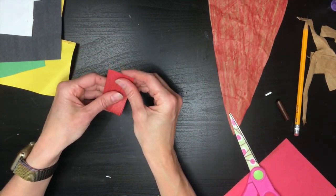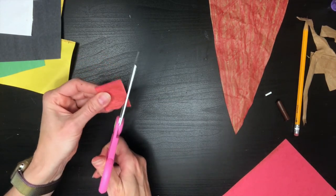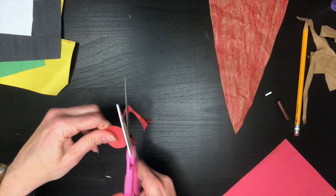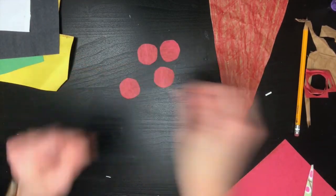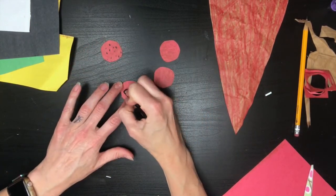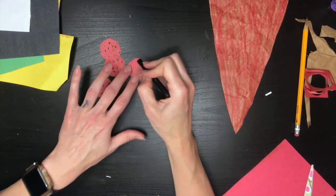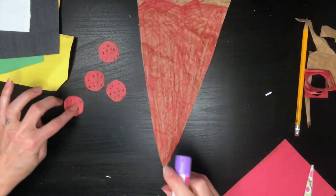And then I'm going to use my artist secret and my double cutting, but I'm actually quadruple cutting. I'm cutting four layers here. It just helps me get more pepperonis a little faster. You don't have to use that technique, but you can if you want. All right, and I'm going to use my black crayon to add a couple of the little dots that look like the seasoning that's in the pepperoni. And then, of course, once you have those finished, you're going to go ahead and use your glue stick and glue them onto your pizza wherever you think you want them to be.